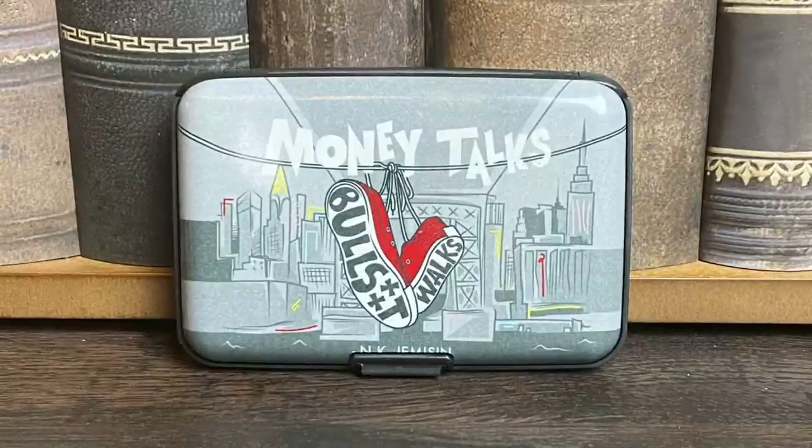And next, it looks like we have a card holder, I think, that says money talks. N.K. Jemisin. So this is what it looks like on the inside. It has different dividers for cards, I guess. To be honest, not an item that I would use. And I'm not really a big fan of the design of this. So yeah, not my favorite item. Will definitely end up in my giveaway box.